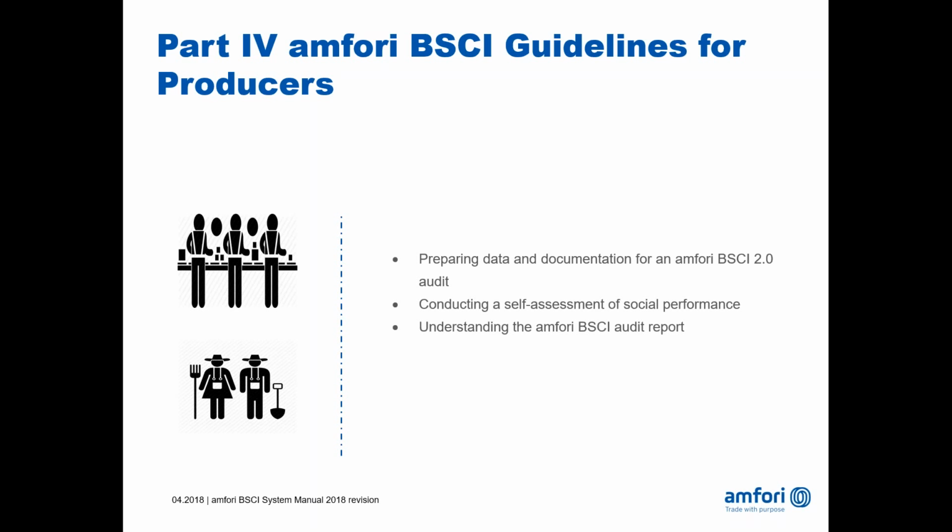The other change that you will see is, as I said, far more icons for you or your producers to navigate through it, and more specific content for farming when that is the sector you are working in.